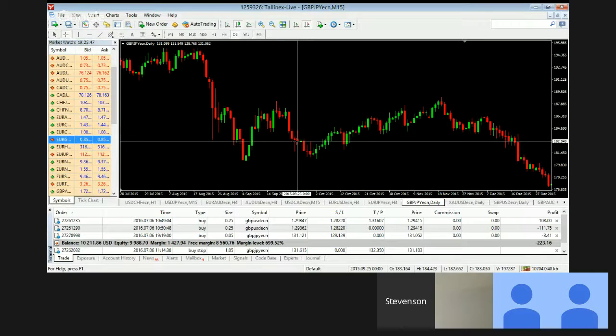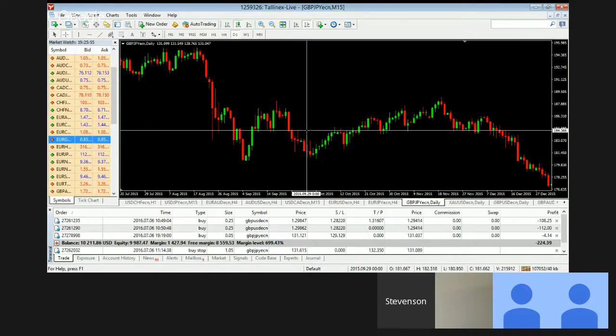reversal, this went from, let's see, 183. I'm going far back, 184. That's well over 400 pips. That's more than the average trader gets in a week. The average trader is getting less than 100, less than 50. So you guys get the idea.